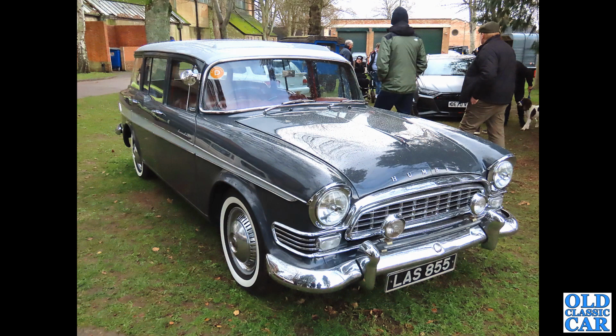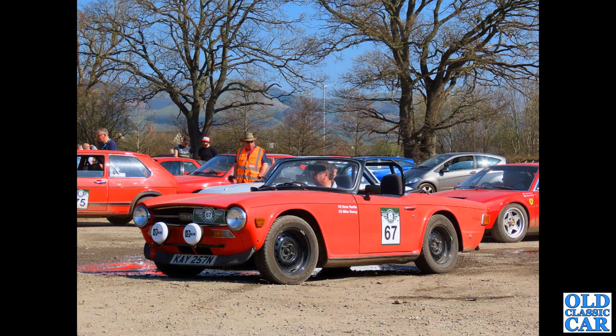Now, as you might know, I'm a big fan of classic estates, and look at this wonderful Humber, LAS 855, a lovely two-tone Humber there. Guessing it's a Super Snipe, maybe a Hawk, but whatever. What a great thing, such a practical classic that is. And yeah, classic estates really are fantastic.